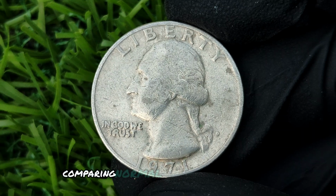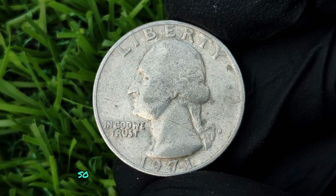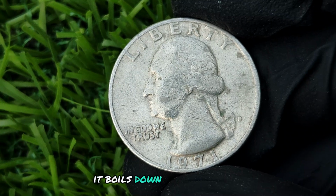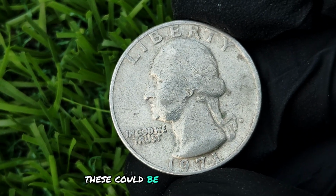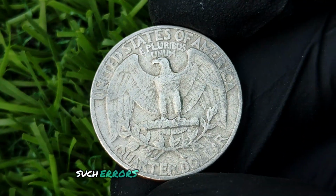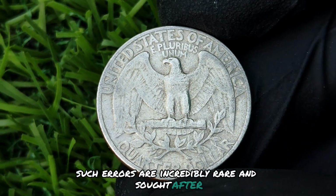Side-by-side shots comparing normal quarters versus error quarters. So what exactly makes these 1971 D quarters so valuable? It boils down to three things. These could be double die errors, off-center strikes, or even missing mint marks. Such errors are incredibly rare and sought after.